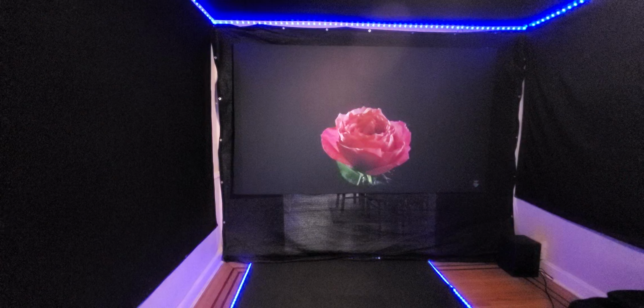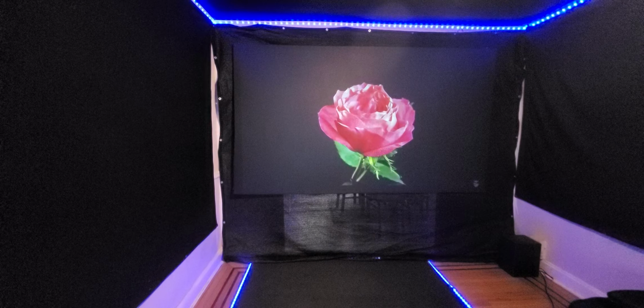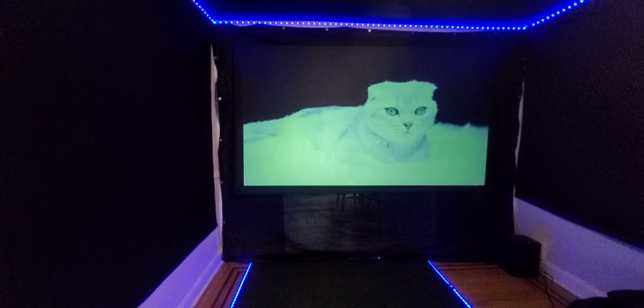And this is without calibrating the projector, no 4K. We're using right now an old 2012 1080p projector. The screen produces amazing white levels, as you can see.